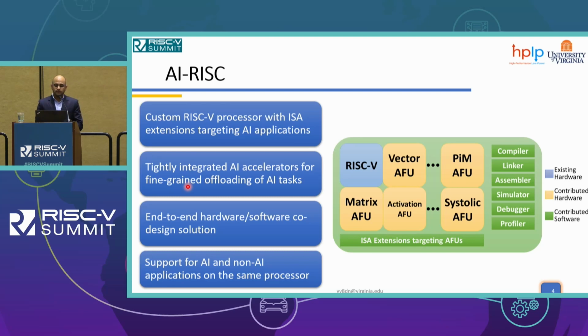We are extending the RISC-V processor with new AI instructions targeted towards accelerating AI workloads. While we do that on the ISA side, on the hardware side we are tightly integrating AI accelerators for fine-grained offloading of AI tasks, because we are now talking about doing AI and non-AI on the same platform. So these workloads are going to be a mix of AI and non-AI, and we want much finer-grained offloading. These AI functional units, or AI accelerators as we call them, can be of any form. They can be really simple, working on simple vectors, or they could be doing matrix multiplication in a matrix AFU. AFU stands for AI functional unit.